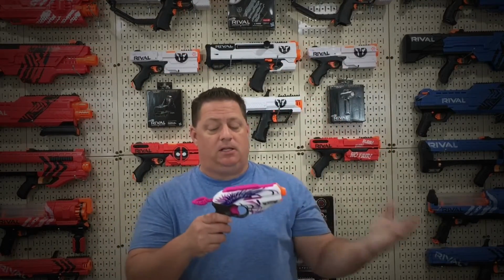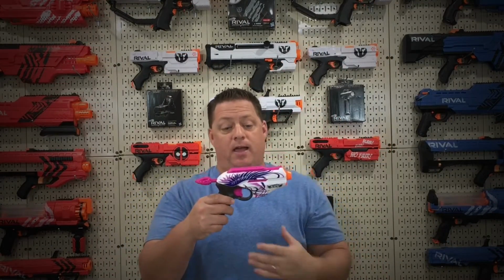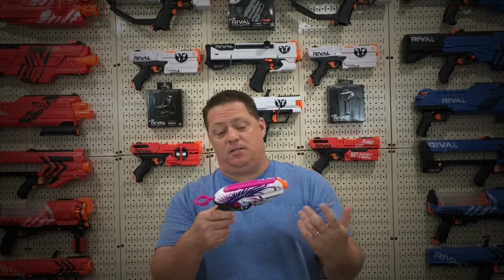Next we have from the Rebel line, the Pink Crush. It basically performs exactly like the Fire Strike. It's the same price, it just has less bells and whistles.